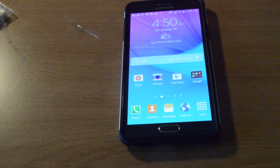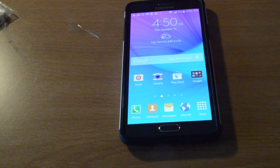I'm pretty sure they'll come out with a root pretty soon for this phone, but I'm going to wait at least until I can get Lollipop on the phone. Once I get that on there, then if there's a root for some customizations, I may go ahead and do it, but I don't want to really do it. I hate when they go the other way. They'll want to come out with a Lollipop root before the actual download.